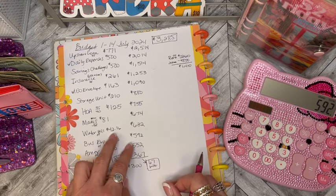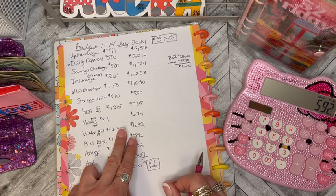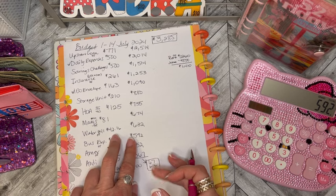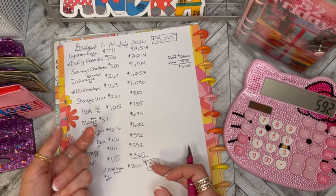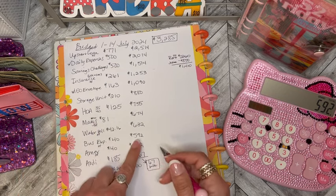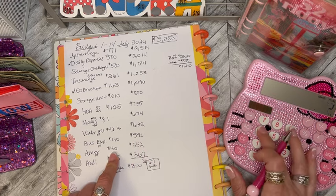The water bill has been holding steady at that same amount for probably 3 or 4 months. So it's interesting that a water bill has been the same exact amount for that long, which water typically goes by usage. And I don't know. I'm not going to worry about it. Anyway, we will take $592 and then subtract this Amex payment.